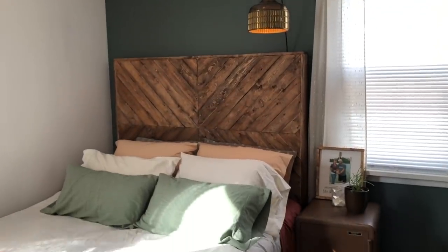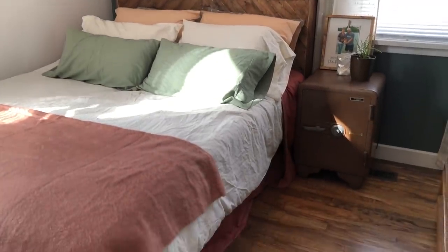So I'm going to transform this. I'm going to use a few different things for this project that I already have in the shop. I have a whole bunch of leftover Beauti-Tone paint that I used in our bedroom transformation, and so I'm going to utilize what's left instead of buying new paint to complete this.